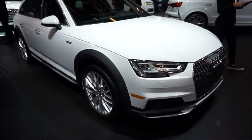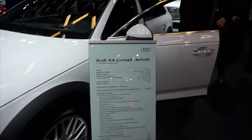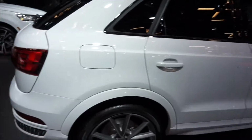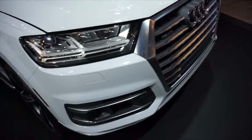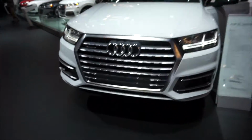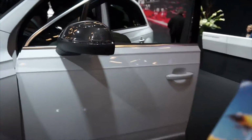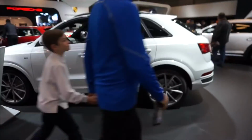Okay, so we have the. I always forget what's the model of this car. Not the allroad. So it's a technique version. Probably you have the LCD as well for the cluster. This is the Q3, if I remember. Oh, yeah, it is Q3 because it's smaller. And this is the Q7, I believe, because it's much bigger. Yeah, it is the Q7. It's much bigger, as you can see. And surprisingly, it has carbon fiber cover for the side mirrors. That's impressive.